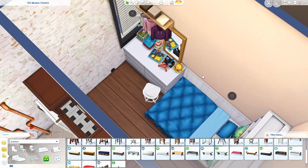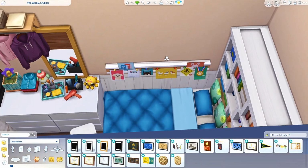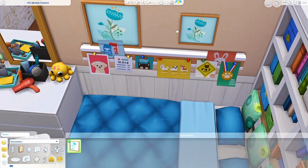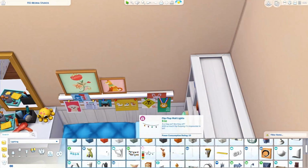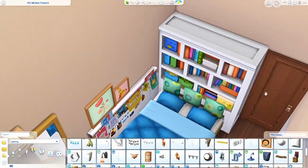But I gave the mom a dresser and I turned it into a little makeshift vanity as well. I placed a bar stool right by the dresser, so I was kind of just pretending that she would sit there and do her makeup or do her hair or something like that. I thought that was a cute idea. It's not usable for gameplay at all, but I just really liked the way it looked.